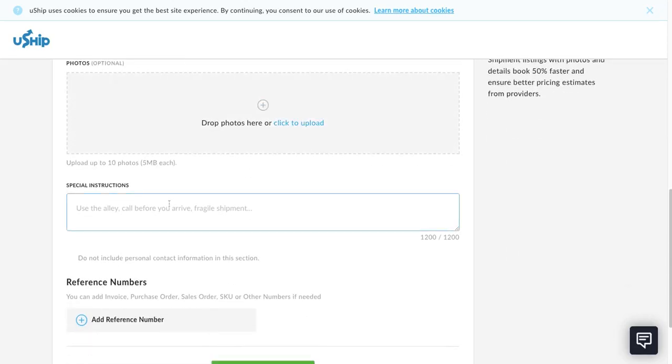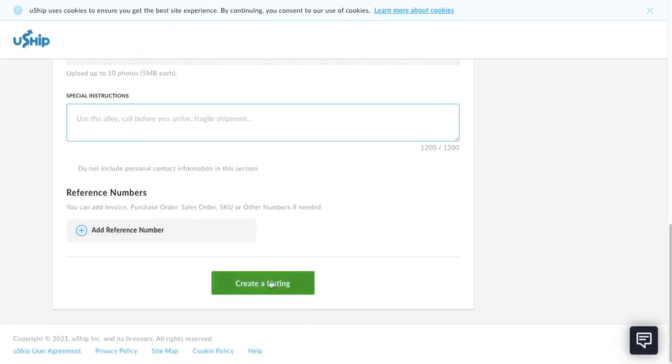And then here is where I really get into a lot of detail about, like, this item is heavy, requires 2 people to lift it. Just think of all the things, like there's no access to a driveway. You'll need to park in the street and carry it up to the door. Fragile, there's glass, whatever. I put in a bunch of details here and then create listing. Okay.